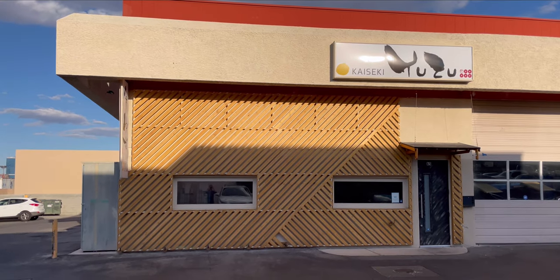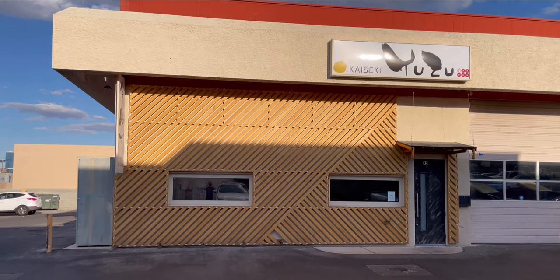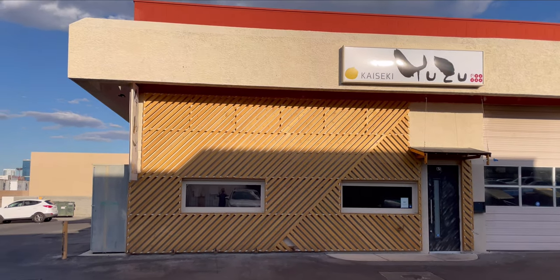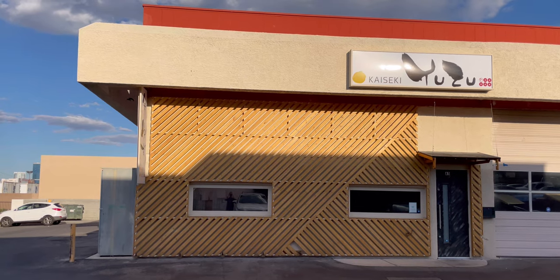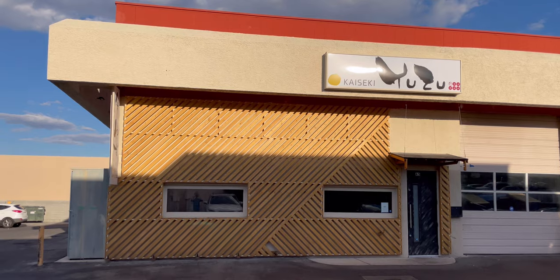Friends recommended this place. There's three options. One is $100 omakase per person, $150, $200. So for today, I got the $200 one. Because I don't come here often, I'm gonna just try the best and see how it is.